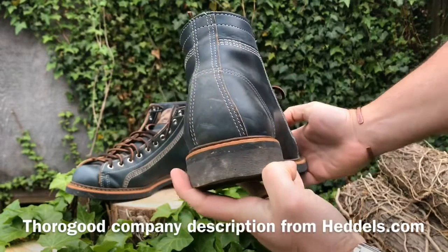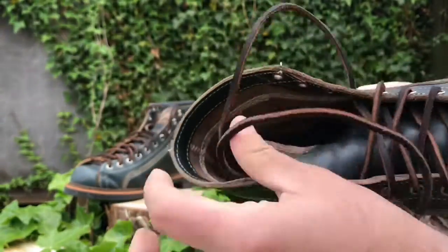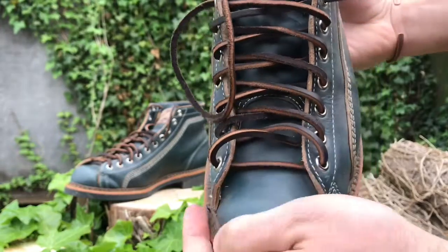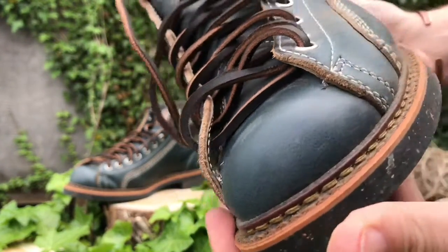His workers demanded better working conditions. Weinbrenner capitulated and reduced the standard workday from 10 to 9 hours without reducing pay. The workers met the offer and production maintained at the same levels despite less time. Weinbrenner debuted the Thorogood line of work boots in 1918.